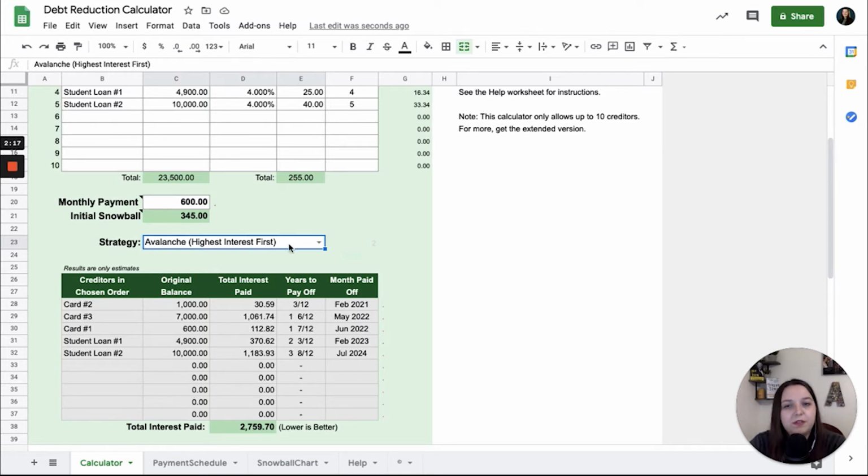So that's what I love about this spreadsheet is you can see if it matters to you, your interest that you're paying, which I think it probably should matter.